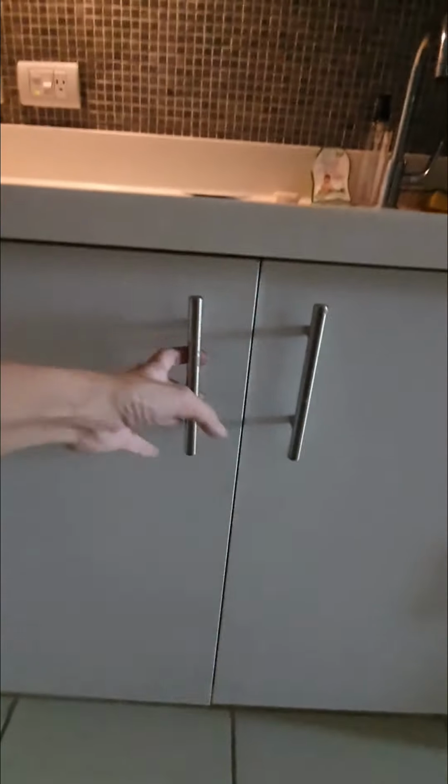Okay, here we have the kitchen. So you already have a range hood, and here you have some cabinets. Down here you also have more cabinets. There's your grease trap, which needs to be cleaned at least once or twice a month, depending on how frequent you will do your cooking.